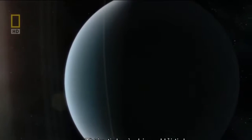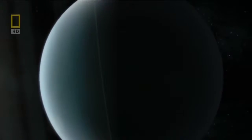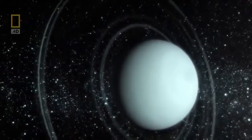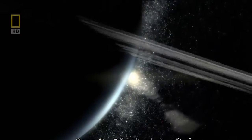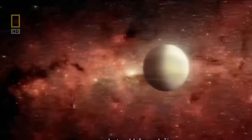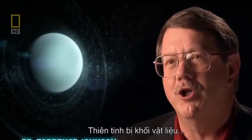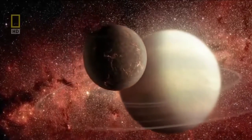Uranus and sister Neptune are known as the ice giants because of their frigid outer atmospheres, supercooled to minus 355 degrees Fahrenheit. But the biggest, most obvious feature about Uranus is its crazy tilt. However, it wasn't always this way. The traditional explanation was that while Uranus was forming, it may have been hit by a larger chunk of accreting material than normal and actually knocked it over on its side.